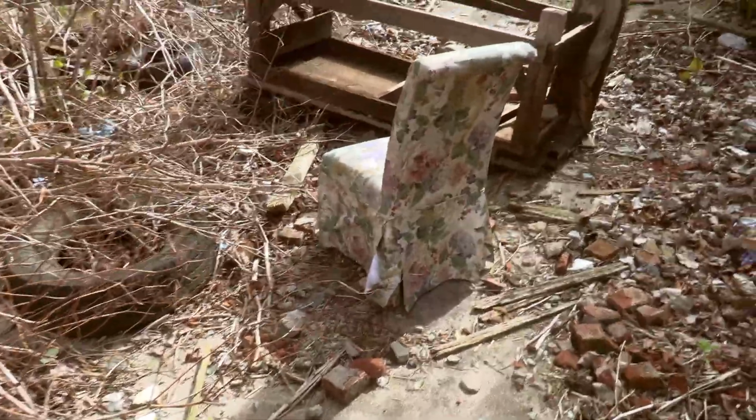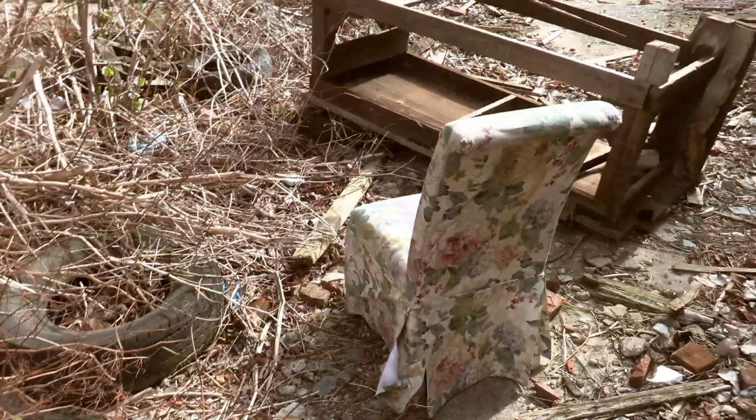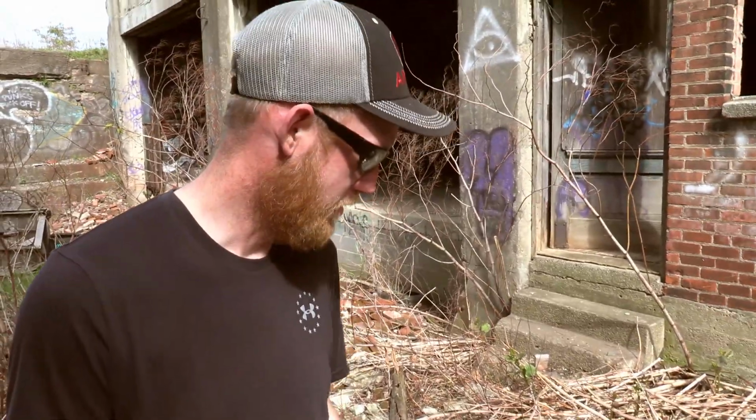Oh look, a chair and a table. You know, whoever left these here, they're probably very charitable. Get it? Charitable, because it's a chair and a table. Comedic genius.